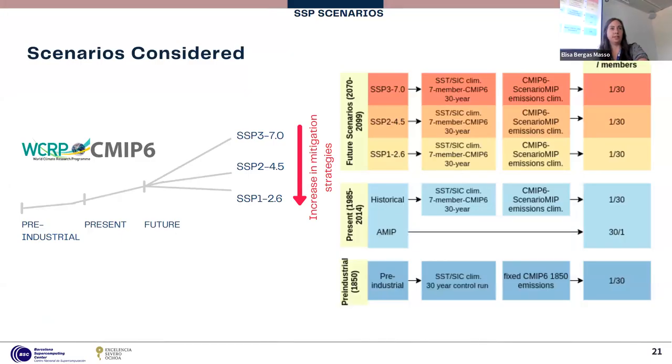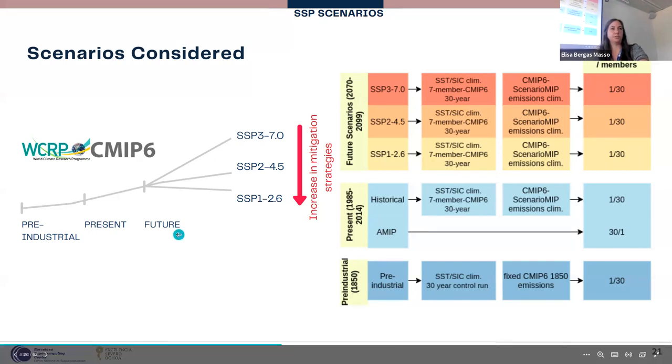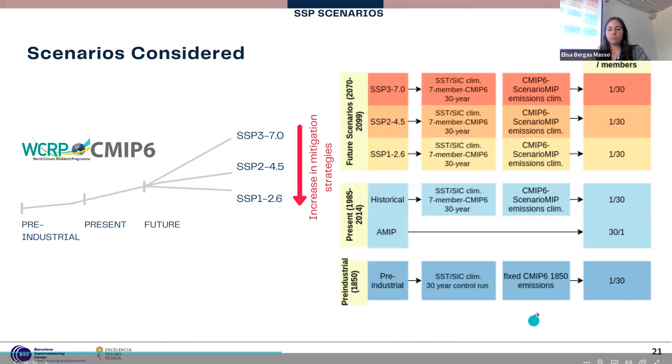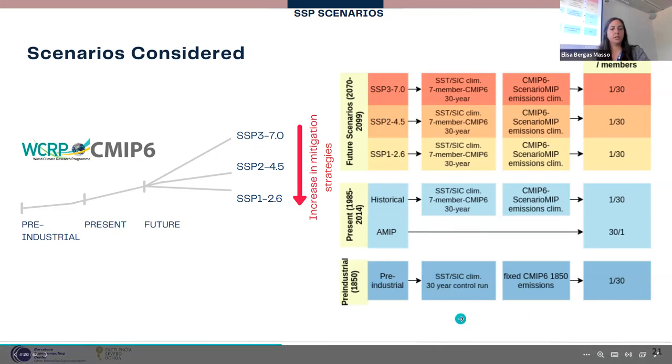We were able to run the model under different climate scenarios for pre-industrial, present time, and future time. We based our scenarios on the World Climate Research Programme climate scenarios, which are the standard for climate research. For the future, we selected three different scenarios, which differ because they consider different socioeconomic pathways and radiative forcing at the end of the century. SSP3-7.0 would be a more dramatic scenario with increasing anthropogenic emissions. Then we have SSP2-4.5, a middle-of-the-road scenario, and SSP1-2.6, where mitigation strategies are increased. We ran 30 years of each scenario because that is the standard for climate simulations in order to consider climate variability.